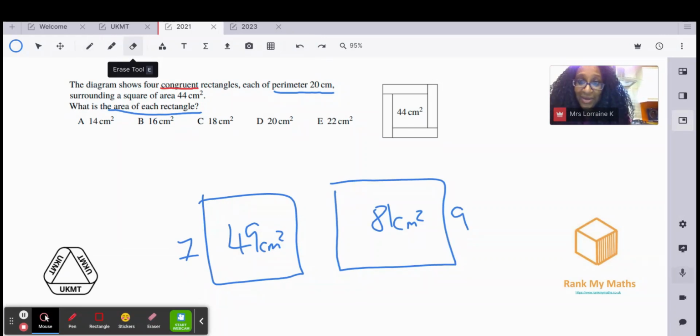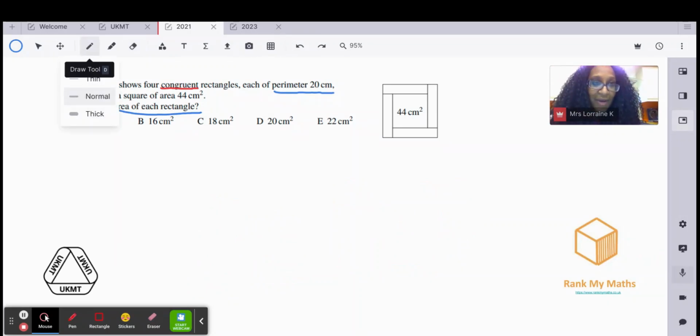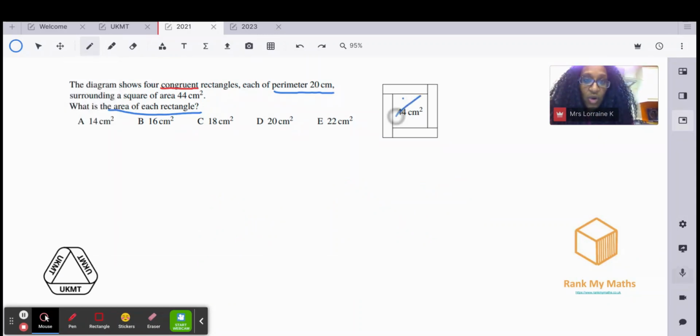But this question challenges us a bit because we are unable, without a calculator, to find the square root of 44. So we need to quickly scrap that idea. And I'm not going to focus on this square for a little bit.